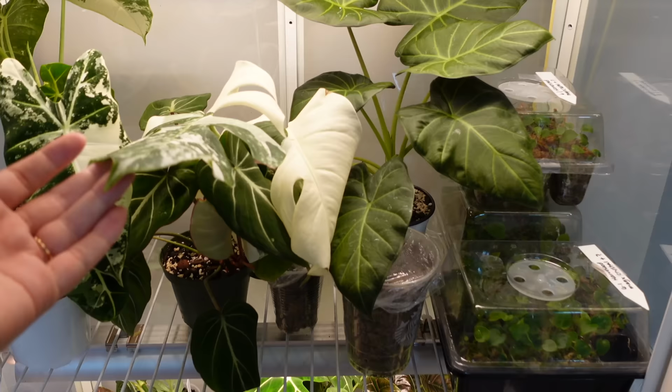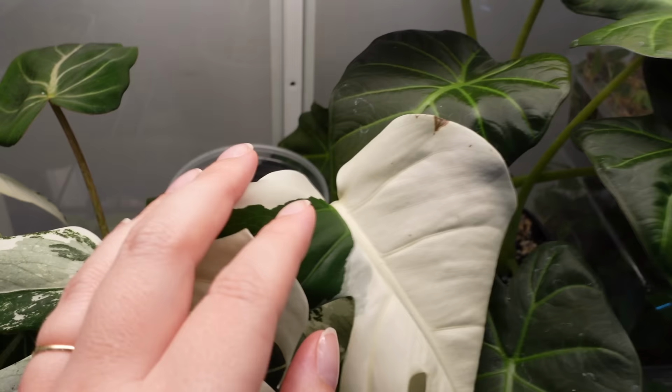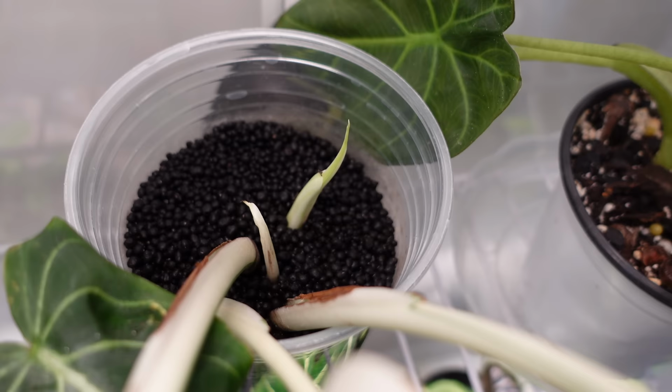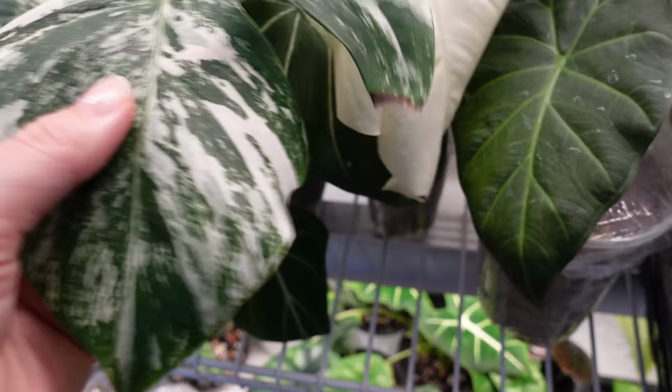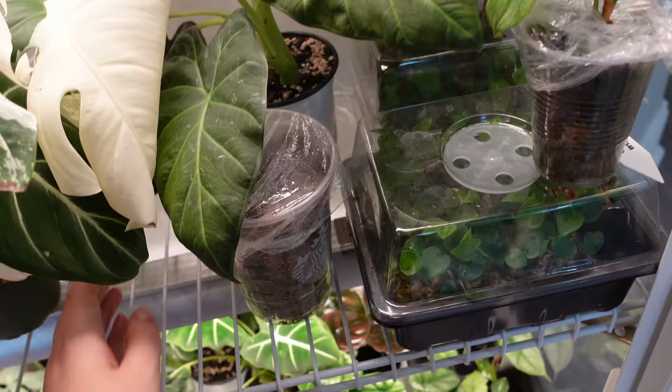This shelf, I have the Monstera Albo prop in Stratum, and that's actually doing very well. You can see I have some new growth coming out in the Stratum right there. So it is loving Stratum. I am curious to see how rooted it'll get. Let me try and get this out without spilling everything, because it is very crammed.